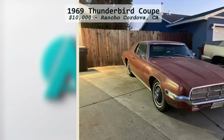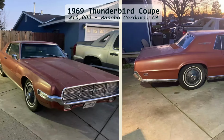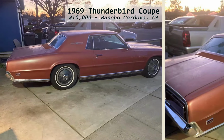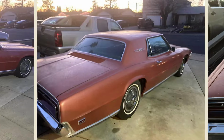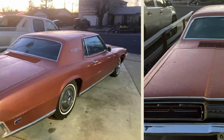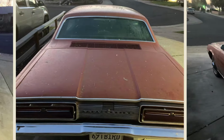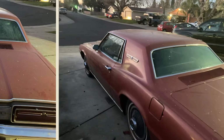This 1969 Ford Thunderbird Coupe is a true gem, featuring the powerful 429 Thunderjet engine. With only 55,000 original miles, it remains in excellent condition. The two-door coupe comes equipped with power windows, power seats, and an automatic transmission. It has been meticulously maintained by its single owner, and it remains registered and roadworthy.